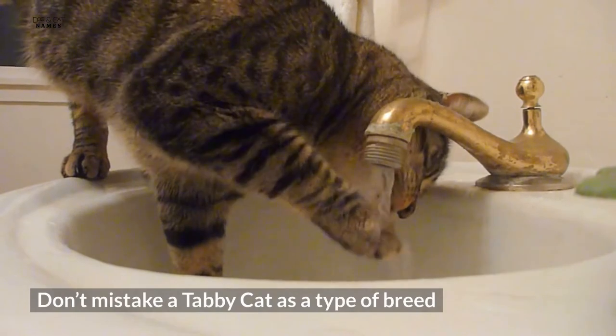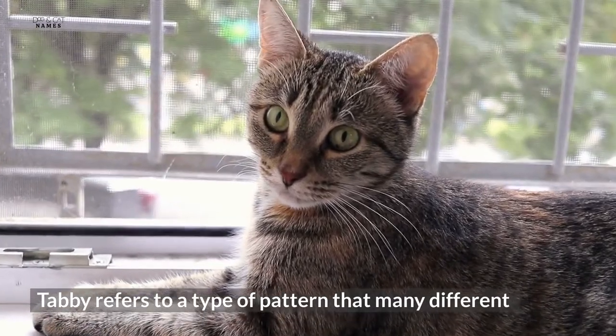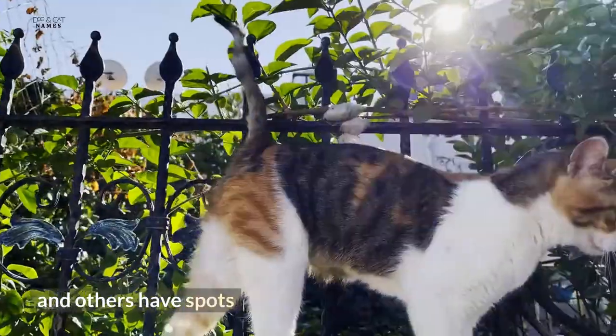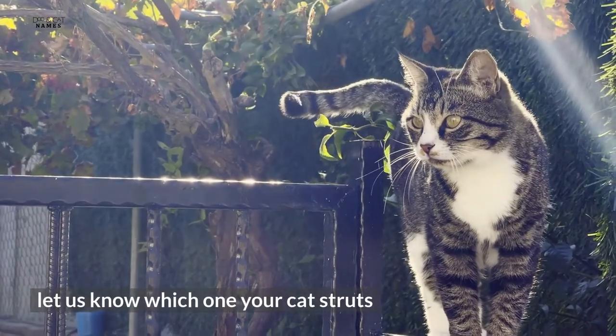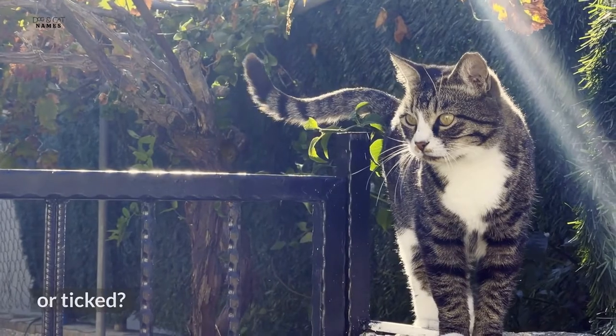Don't mistake a tabby cat as a type of breed. No, no, no. Tabby refers to a type of pattern that many different cat breeds carry. Some have stripes and others have spots. Some have both. There are actually 4 different types of patterns. Let us know which one your cat struts. Is it the classic, mackerel, spotted, or ticked?